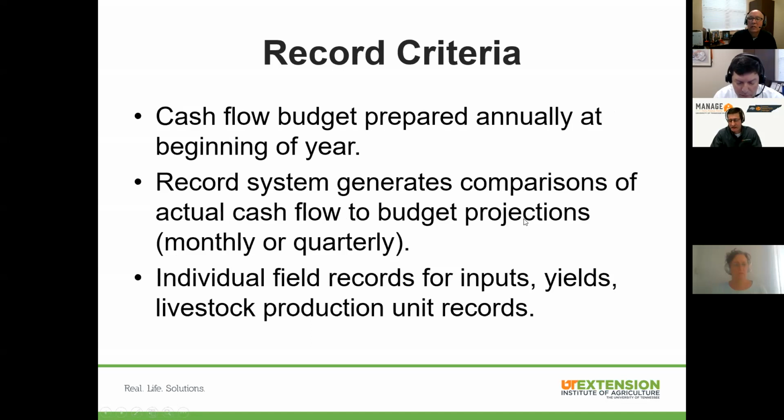Like I mentioned, the cash flow budgets are prepared annually at the beginning of the year. And the record system generates the comparisons of what the actual cash flow is to that projected budget. Do that monthly or quarterly. The more active that business is, the more you'd want to do it. It can even get down to the weekly part of it, or even daily. It all depends on the scope and the size of your business.